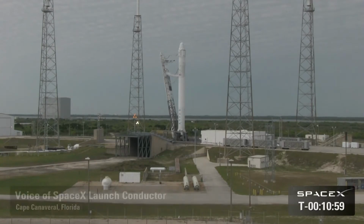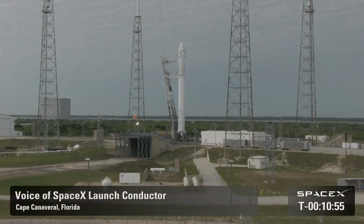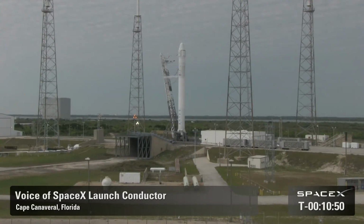VC, start the terminal count auto sequence, set to start at T-minus 10 minutes. Copy. Terminal count launch has started. If a hold is called from this point forward, the terminal count auto sequence will be aborted. Indicate an abort or hold condition by saying hold, hold, hold on the primary countdown net. In this event, the VC will immediately abort the auto sequence. The VC shall not abort the auto sequence after T-minus 10 seconds, and operators shall not call a hold after T-minus 30 seconds. If a hold is called, all operators proceed to the terminal count abort steps in section 10.59.